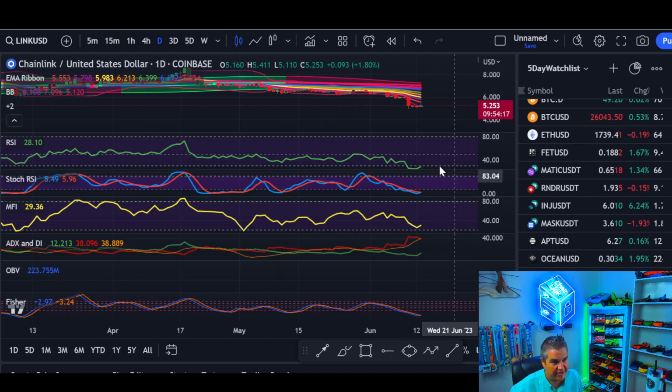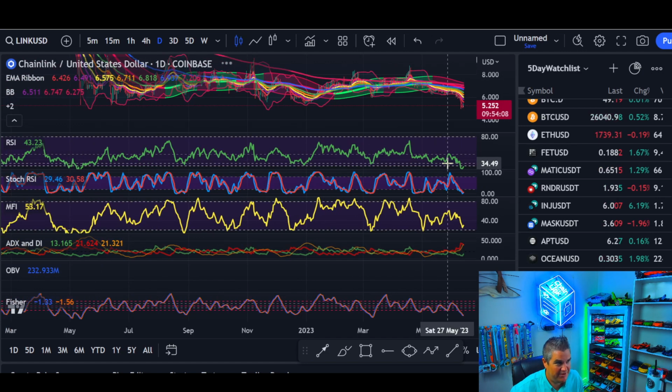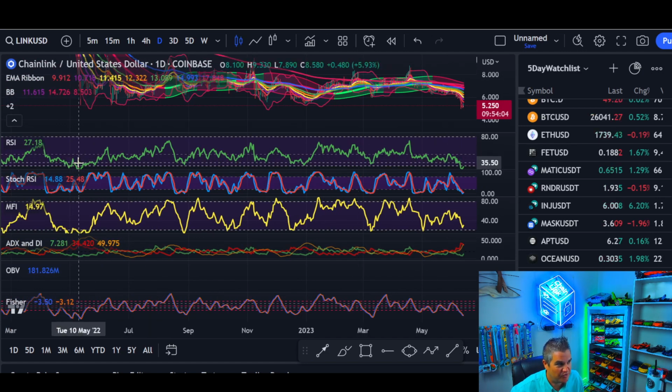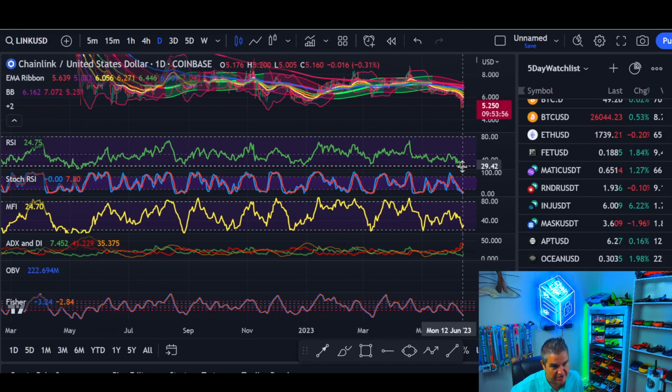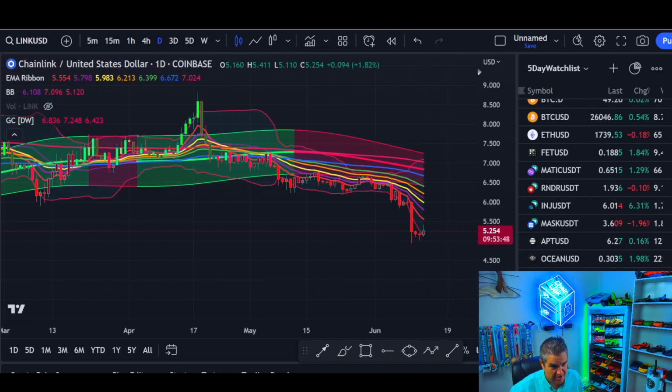Okay. So indicators pretty low, right? RSI extremely oversold down here. Lowest we've seen maybe ever out of Chainlink. Keep that in mind, what I'm saying. We're going all the way back to a year ago, right? Where we got down to our bear market, you know, final capitulation, Mays and Junes. That's where we are, right? It's rare to see RSI on a daily chart this low. So throwing that out there for those of you that are looking for bones, right?